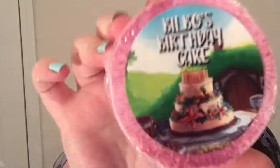Okay, so I think the way I'm gonna do this is take stuff out and read to you what it says on here about that item, so that way I'm not searching through everything to find it. So let's go ahead and, the first thing I see here is Bilbo's birthday cake. It's this little thing right here.